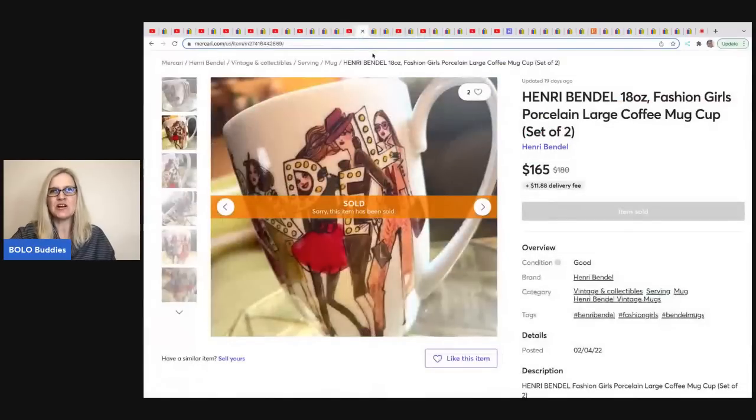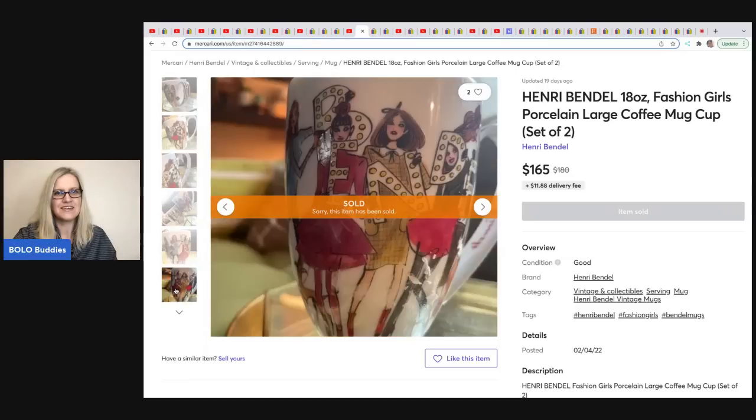But look at this, talk about breakables. Henry Bendel, Fashion Girls Porcelain Cup. It's a coffee mug, you guys, a large coffee mug. It's actually a set of two. She got these for $1.99 each at a thrift store, and she sold these for $165. Is that awesome or what?